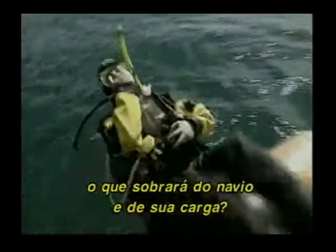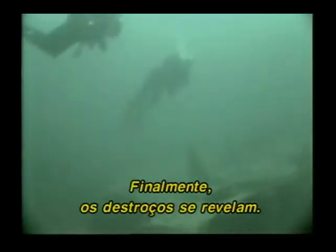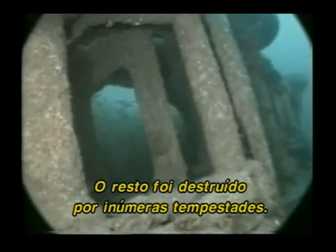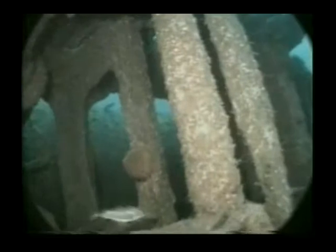But after 80 years, what will remain of the ship and its cargo? The divers descend into the murky depths. Eventually, what's left of the wreck becomes visible. The ship was transporting steam trains from Glasgow to France when it was torpedoed in the First World War. These metal structures are all that's left. The rest has been smashed to pieces by storm after storm.